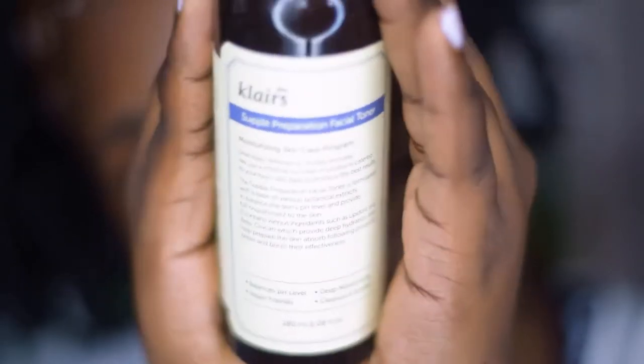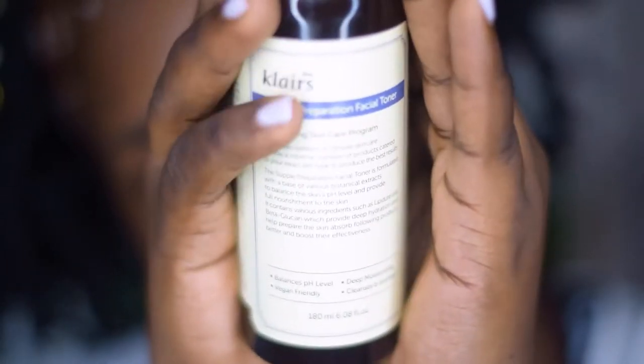The first thing I'm going to do is go in with this. This is my Claire's Supple Preparation Toner, and I really want to try it out. Then we're going to use it on a cotton pad. I'm not using it on a daily basis. I just decided I wanted to use it. It was already open.